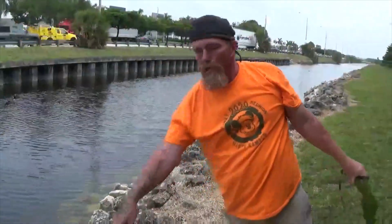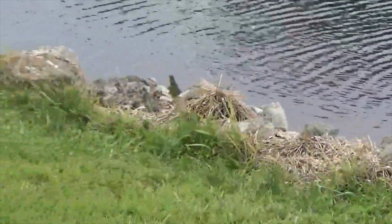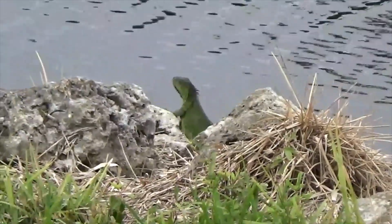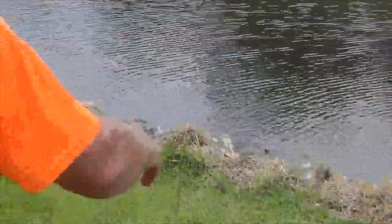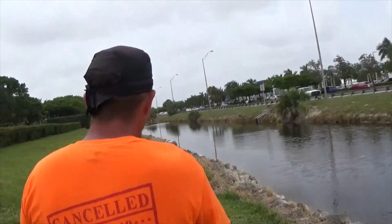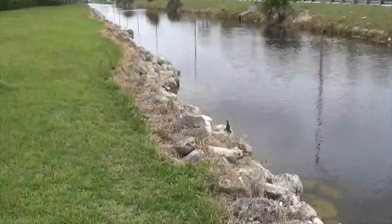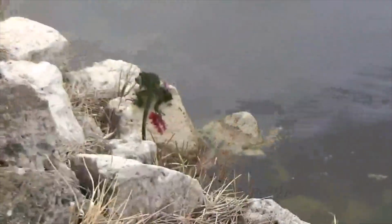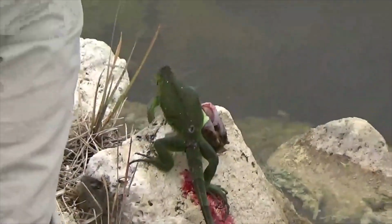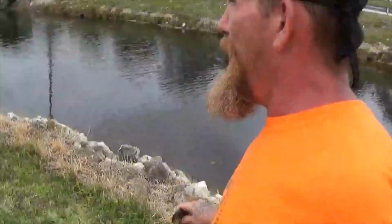Let the other one go. He's back up there somewhere. Take him. And he's got the iguana. Do you see him, Eric? There he is again. Ooh! Oh my God! Oh my goodness! You destroyed that iguana! Let me see him, Eric! Oh my goodness! Best shot of the day!